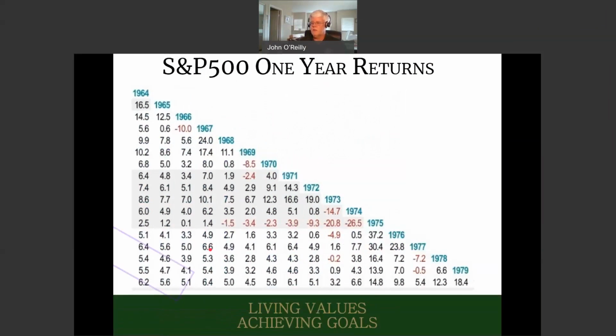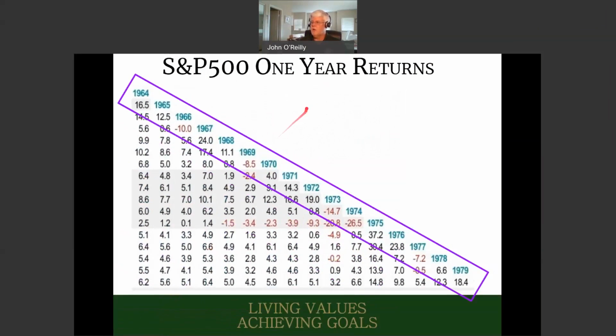Okay, so now let's take a look at the diagonal, and the diagonal are 1 year returns, because if we had the numbers on the side here, this number here would be 1964 on the left-hand side, and this 16.5%, that's the 1964 calendar year return. The number 12.5% here is the 1965 calendar year return.